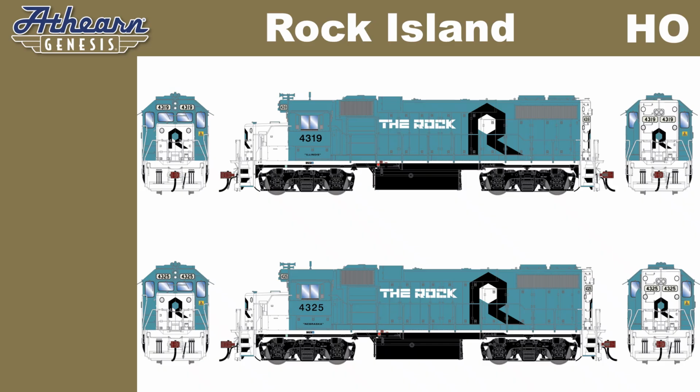Many of these 4300 series locomotives displayed names on the sides of their cabs, commemorating cities, states, a person, or a group of people. These models will feature an as-delivered appearance, 5-chime horn, 2,600-gallon fuel tank, and coupler cut levers with looped ends.